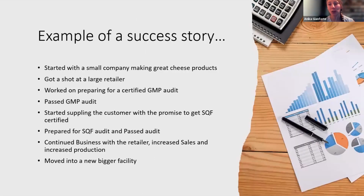But there are also examples of success stories. This is a specific example, but this operation started as a small company making a really limited variety of really great cheese products. They did get a shot at a larger retailer, and they worked on preparing for a certified GMP audit. That third-party audit is one of the types of third-party audit that I was discussing. They passed this audit, and the grocery chain was like, okay, great, you passed your audit, you've met our requirements, we like your cheese, we'll start buying it.